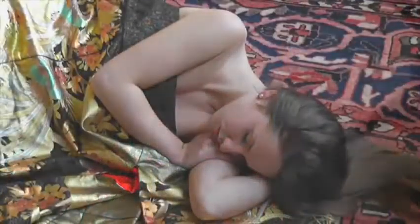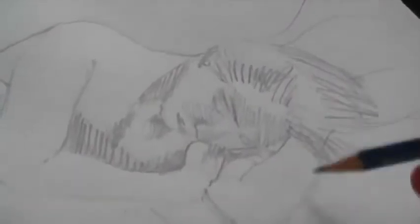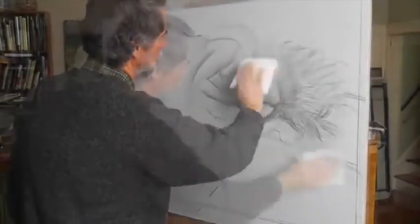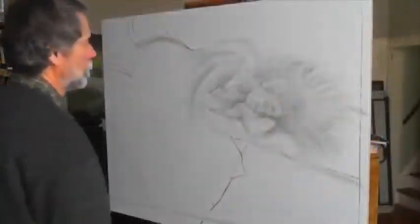When I have an idea for a new painting, I start with the model and my sketchbook. After I get a general idea, I sketch it right on the canvas. I use soft charcoal so that I can remove mistakes easily, and then when I feel like I'm ready for the next stage, I wipe all the charcoal away, leaving only a ghost image.